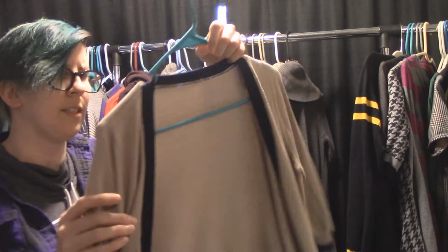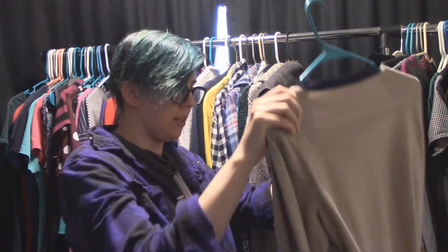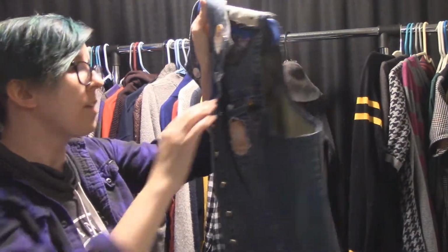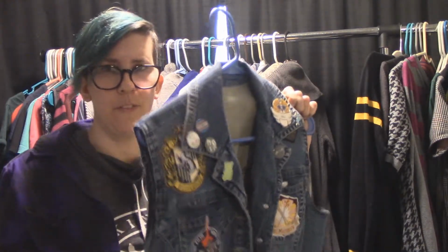And then, ooh, speaking of colors I don't like to wear, whatever this is, no thank you. It has gold buttons. I'm not a gold person, so goodbye. I will never get rid of this. I have not worn it that much though. Again, I think because shows haven't been happening and I'm not going to wear this to work.